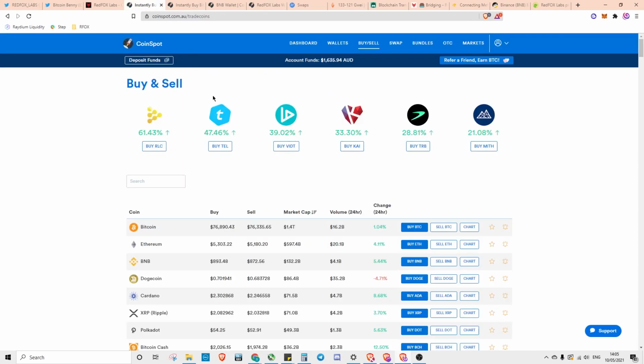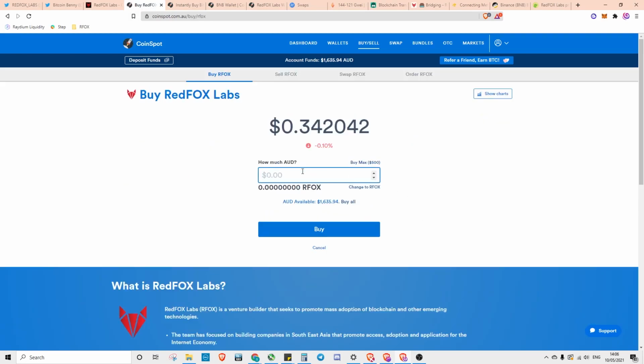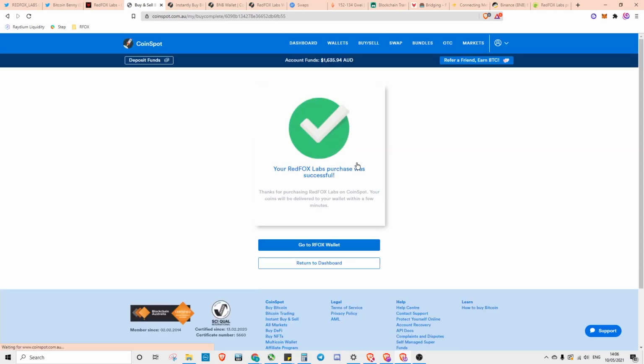All right, so I'm assuming everyone knows what RedFox is, has come this far, and knows how to buy it. If you don't know how to buy it, let's pretend you're going to buy it from CoinSpot. CoinSpot is an Australian exchange, very, very simple. Hopefully you've already been dollar cost averaging it if you're interested in it, but you just come into CoinSpot, RedFox Labs, and you just go and buy your RFOX.